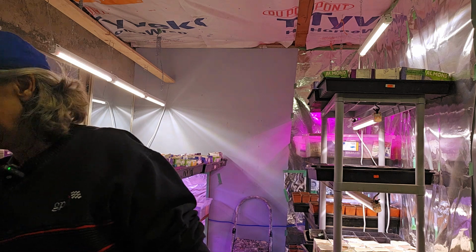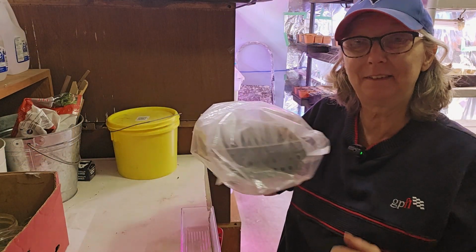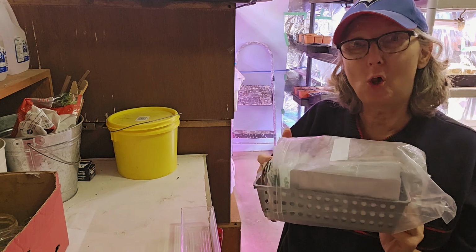Now, sweet peas are really little roly-poly seeds. So I'm just going to quickly change the camera angle and show you how I count out the seeds without them rolling all over the place. So first of all, I have my seeds. This is literally all my seeds.